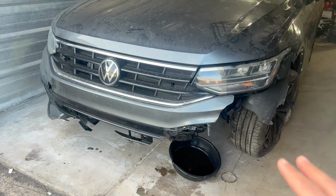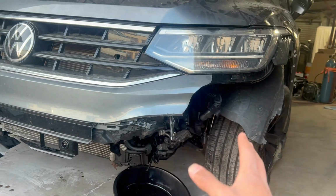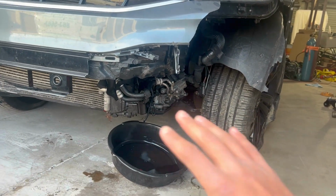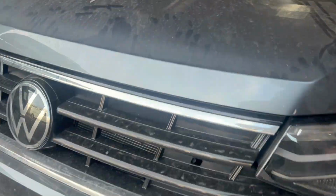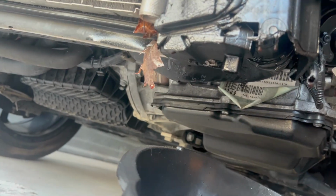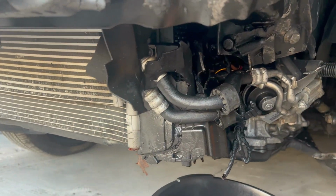But take a look at this damage, guys. This car basically had an impact right here, right under this driver headlight, which surprisingly that headlight is fine, but it had the impact right over here and kind of just grazed everything over here. So obviously it broke the front bumper, but then it hit the cooling system down here, damaging the intercooler and the radiator. If you look closely, it is leaking a little bit of coolant. The transmission cooler and condenser, however, are fine.